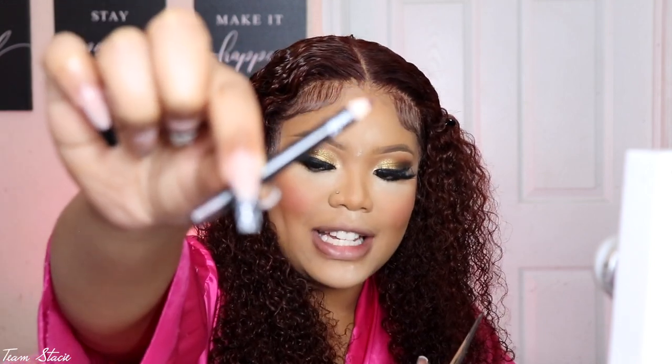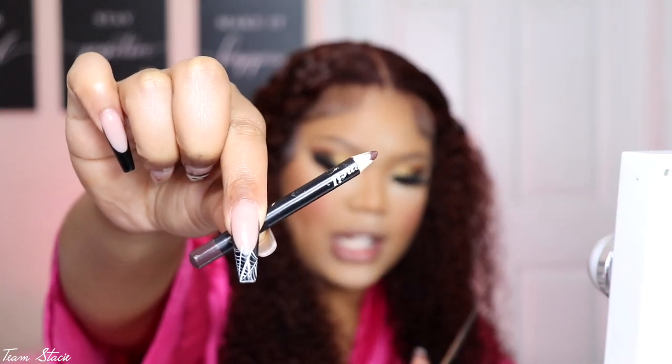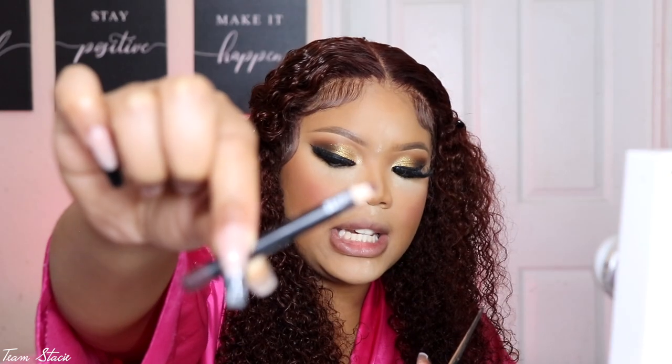So my Holy Grail lip liner pencil. Y'all can't see the name because she's all sharpened down. Hold on guys. Yeah, you guys can't really see the name because it's all sharpened down. But this is the Nicka K's lip liner, and this is in Cocoa.